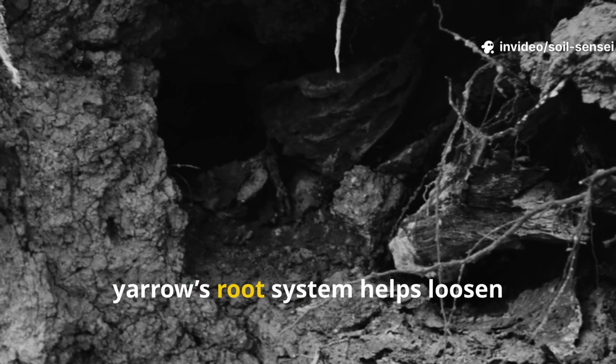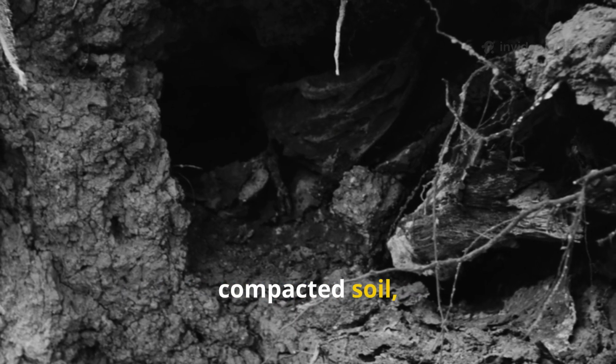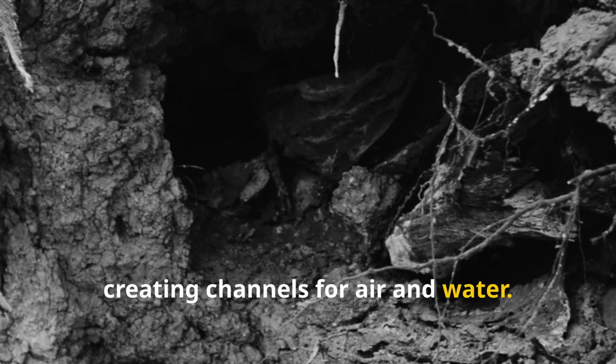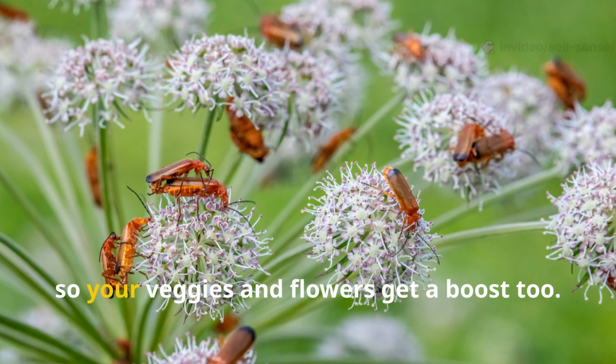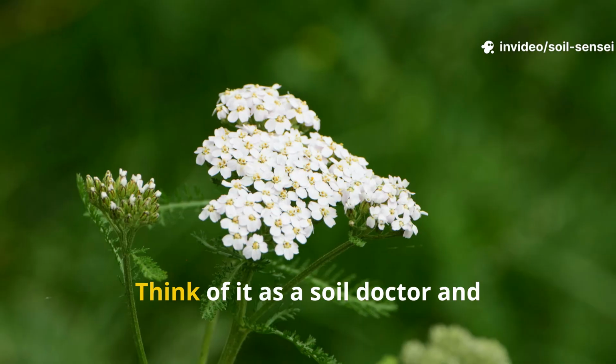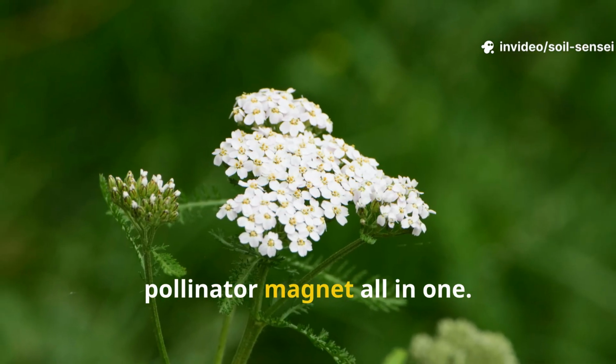Second, Yarrow's root system helps loosen compacted soil, creating channels for air and water. And let's not forget, Yarrow attracts pollinators and beneficial insects so your veggies and flowers get a boost too. Think of it as a soil doctor and pollinator magnet all in one.